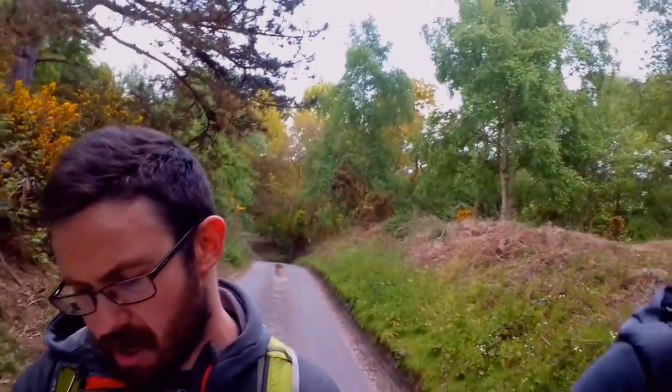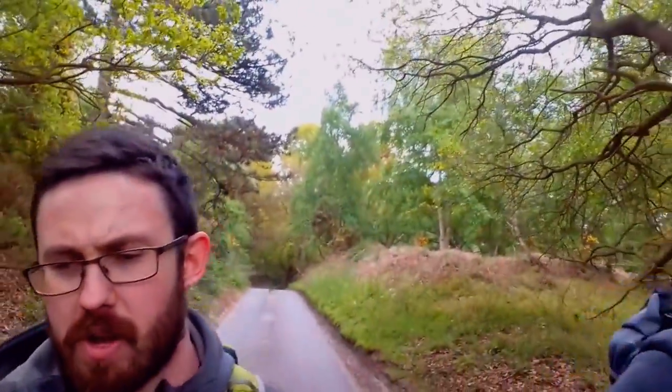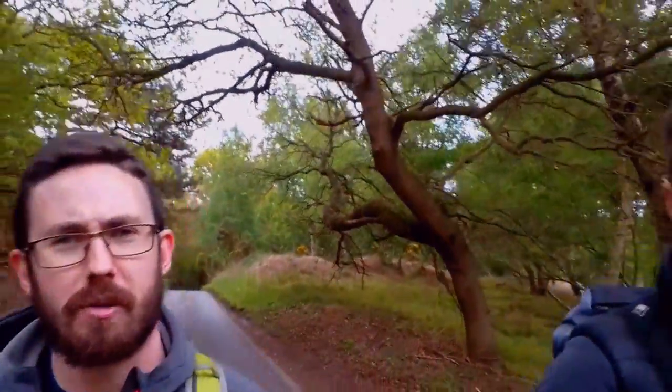And yeah, now we're just heading back along this, I believe it's called Mill Road, little country lane, back to the village, and then we're going to head off to the pub. Woo! Something to eat, fish and chips hopefully, a few drinks, and then yeah, we're going to find somewhere to wild camp.